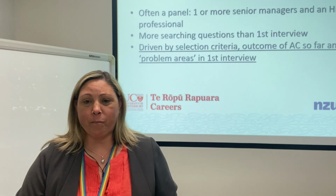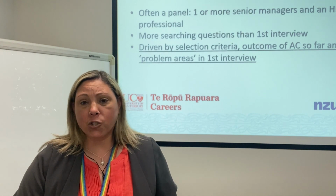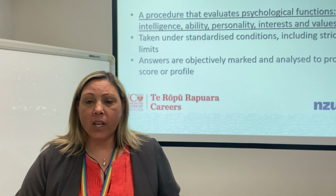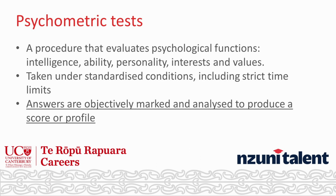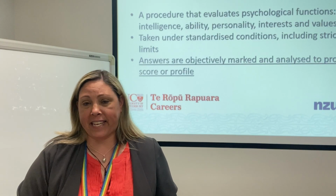Psychometric tests are tools that evaluate your psychological functions, things like your intelligence, your ability, personality, interests and values. There'll be some strict time limits, particularly for aptitude and ability tests, and the results are marked objectively and analysed to produce a score or profile that places you on a scale so they can get a sense of where you fit for that job.